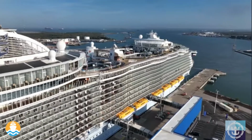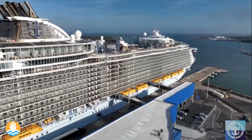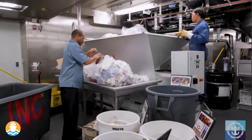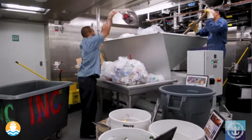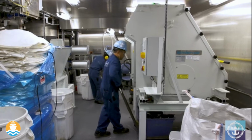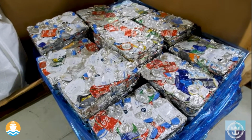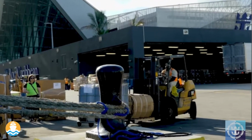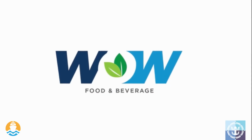So being able to partner with those local ports across the globe allowed us to expand what we did on board and make sure that all the waste that we're sorting is handled in the right manner when it actually goes off, and that it's either recycled, reused, repurposed, or as a last resort, goes to a waste-to-energy facility. In 2019, we launched a project called Win on Waste.